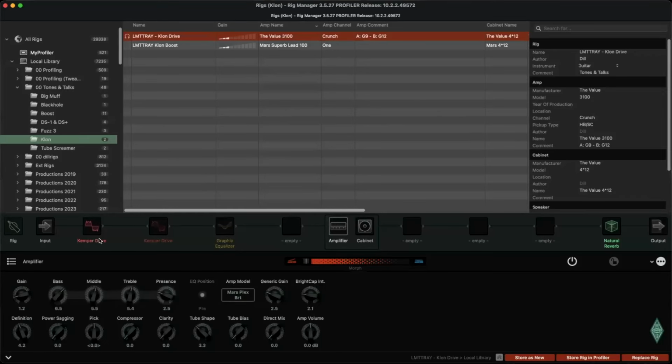Okay, the character matches, but for me personally, the Klon has a little bit more gain and a little bit more lower mids. Tiny. Just to get close to this original sound. So I'm trying. This will be hard work now.